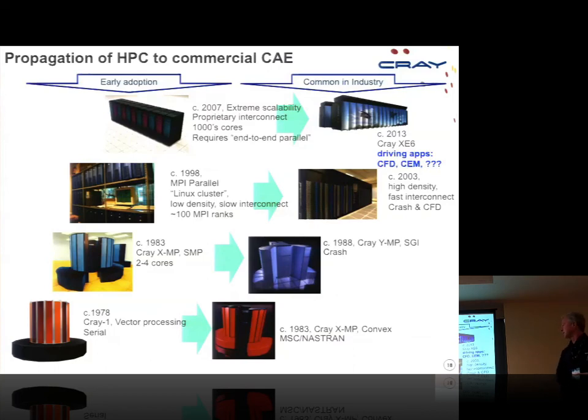And then if you look at, okay, how about parallel processing? Well, it started, at least from the Cray perspective, with the XMP, and eventually became commonplace in automotive and aerospace, really in the YMP technology, so about 5 years. I talk about MPI parallel simulations. You started seeing this in a lot of the more research type environments in the late 90s, and it really wasn't until the early 2000 timeframe we started seeing it in automotive. These are Linux cluster-based technology.